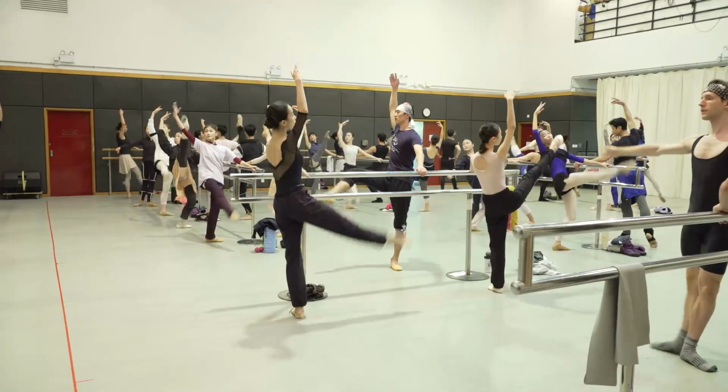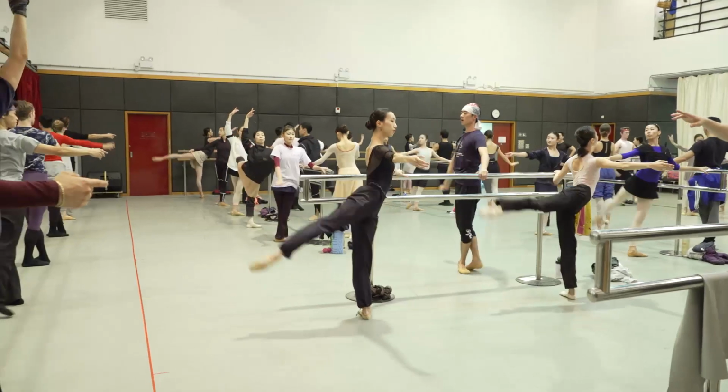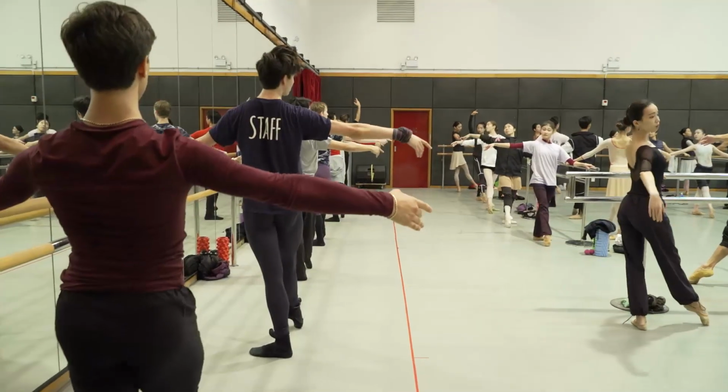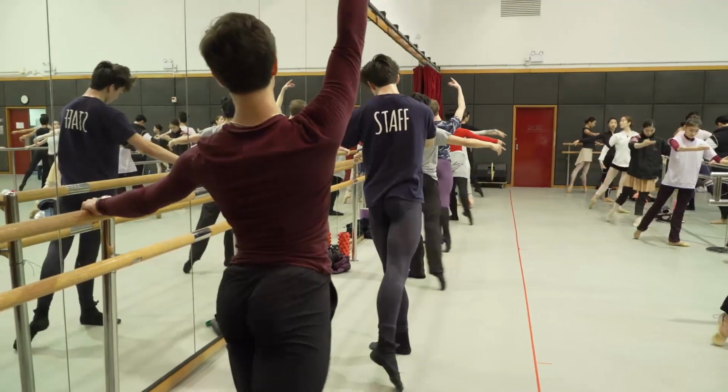Most of the combinations we've seen so far, or all of them actually, kept the legs in front, on the side, and the back. Now with the rond de jambe, we're circling the hip for the first time, really making circles, warming up the hip. And we're also seeing the leg come off the ground much higher than before.